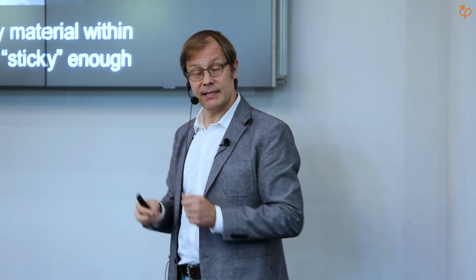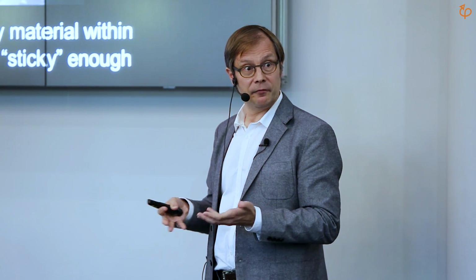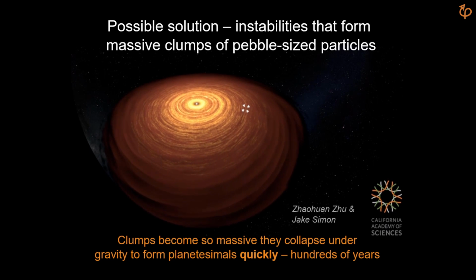So that might not be true for icy particles that are far out in the planetary system, but at least inside the snow line, it seems that the materials we have are simply not sticky enough to grow planetesimals directly. So instead, we have other theories for what might be going on.